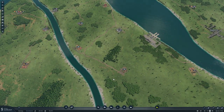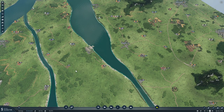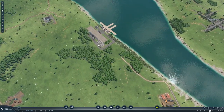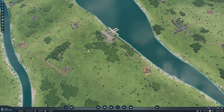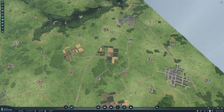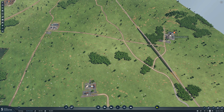Welcome back, folks. I have made up my mind on what we're going to do. We are going to hook up this Bakersfield oil well with trucks that go into here. Then we are going to ship that oil over here to be the crude oil to be refined into oil. Then we'll ship it over here to be turned into fuel.